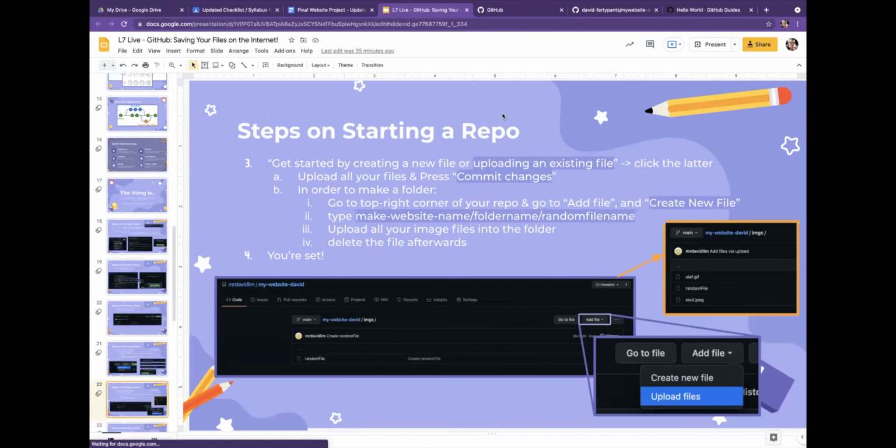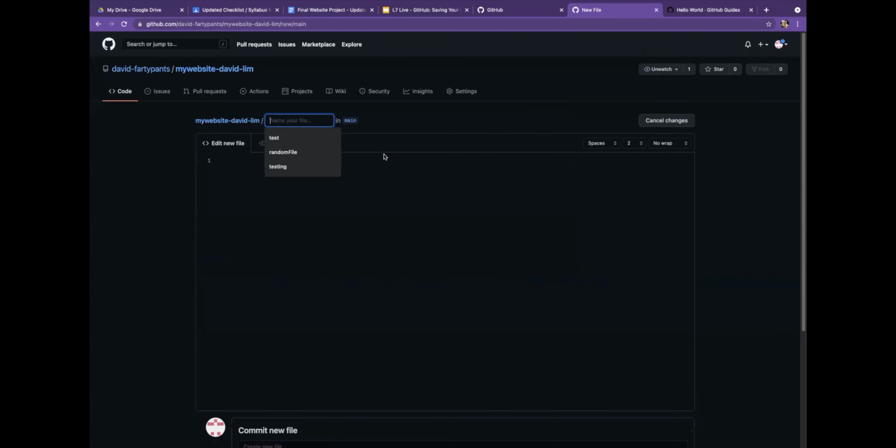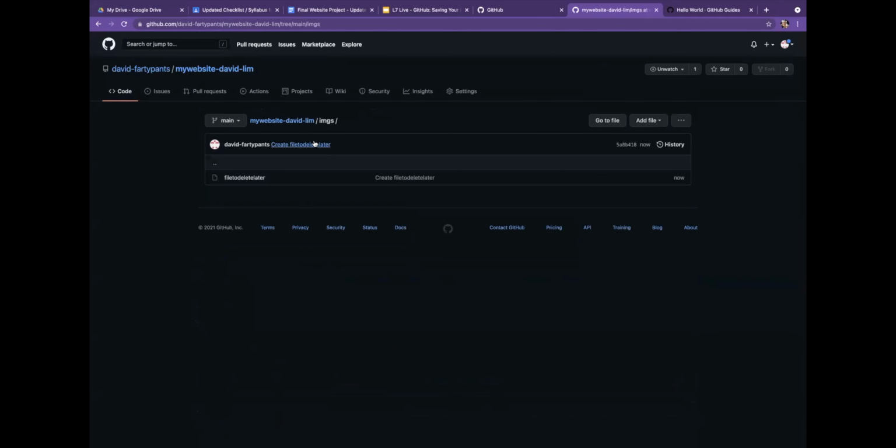So I'm gonna add file, create new file, and then I want to put images folder. So images, and I'm gonna put slash. And then file to delete later. This is just so that we can make this folder. So we have to put a file in because they don't let us create empty files or empty folders. Commit new changes. And now if we go back, so right now we're in the images folder. You can either click this to go back into your previous folder, or when you're in the folder, you can just click my website, David Lim.